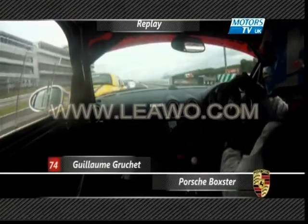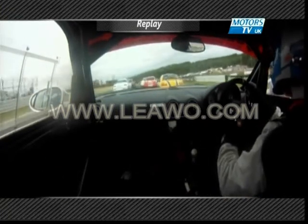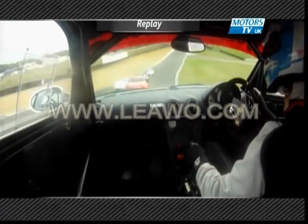The replay of the start shows Guillaume Gruchet getting away well in 5th position on the grid. Mike Seller got away well too in front of him. But look at John Bierman making pressure through on the inside and past Gruchet at Paddock.